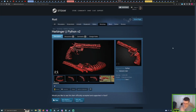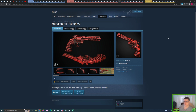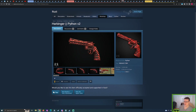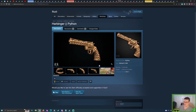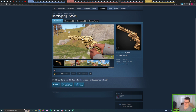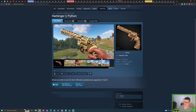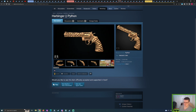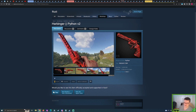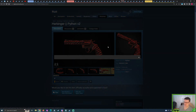Now we're on to Pythons. Red Rex has actually made two of these, Harbinger and Harbinger version 2. So we've got one that's all sandy and brown. Get a good look at this. Is it meant to be like bone? It doesn't have a view of aiming down the sight. Oh, that could have made a world of difference, Mr. Red Rex. Well, he made a red version as well, but it doesn't look like it has a different coloured aim sight.